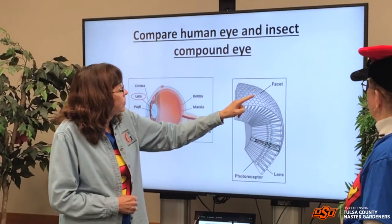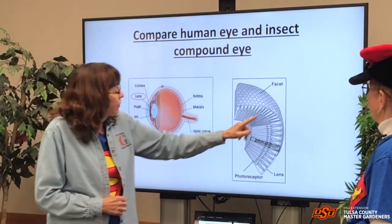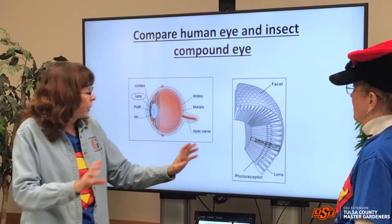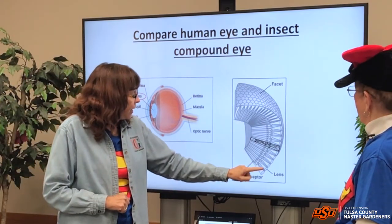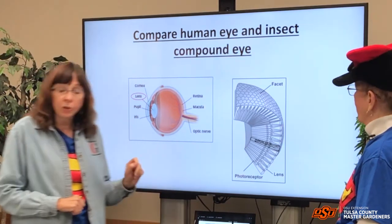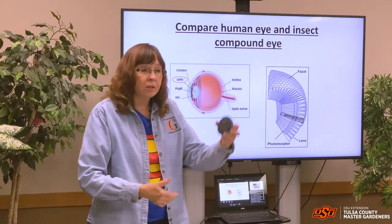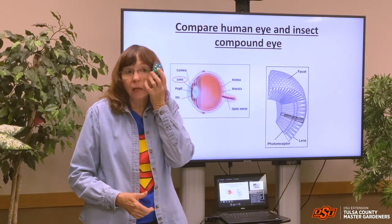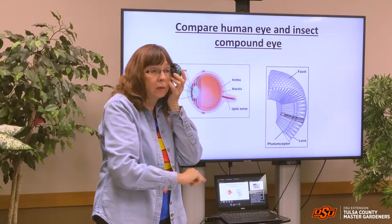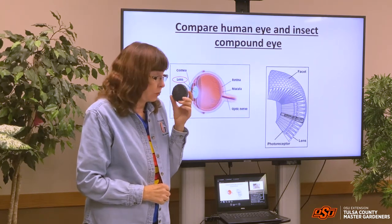Each of these little facets here are kind of like the cornea on the front. And then they have a little lens back in here, which does not focus back and forth like ours does. And then it goes to the photoreceptors back to the brain. Each one of these little segments is called an ommatidium. And the thing that's really cool about these eyes on these insects is they are off to the side like this. And so they can see all around, front, back, up and down. And that makes a fly really hard to swat because it can see in all different directions.